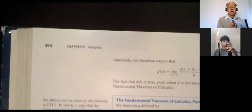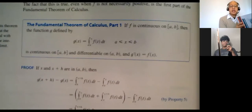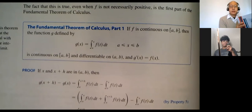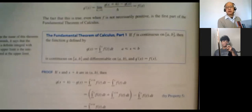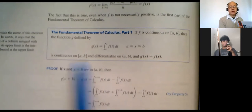If you only want to look at fundamental theorem of calculus part 1, here it is on page 394. F is continuous on a closed interval from a to b. G of x is defined as the integral from a to x of f of t dt. Then that means g of x is continuous on the closed interval a to b, differentiable on the open interval a to b, and g prime of x equals f of x. Granted, for most of the problems that we're doing, this is always going to be true. They're going to be continuous and differentiable.